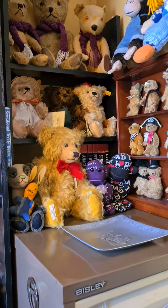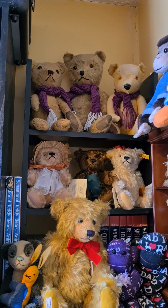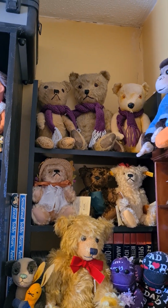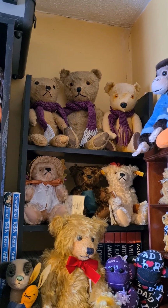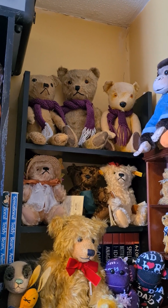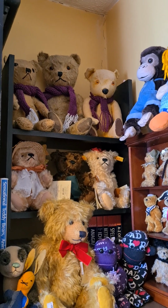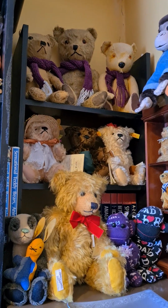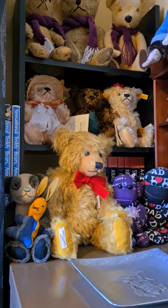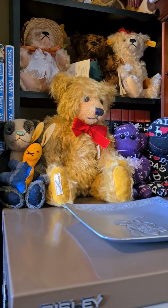And the final little area we have here, the 3 teddy bears at the top are my 3 oldest teddy bears. The one on the left is my mum's original Dean's teddy bear. And then he's known as Fred Bear. And then his companion is called Teddy. And then the teddy I won off of Jane in a competition. And then going down, my 3 days of the week teddy bears, they're all Steiffs. And then the next 2 down here are 2 teddies I won through the group.